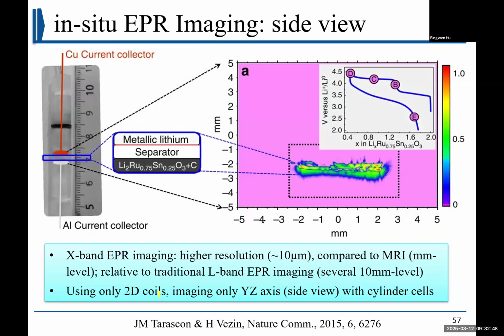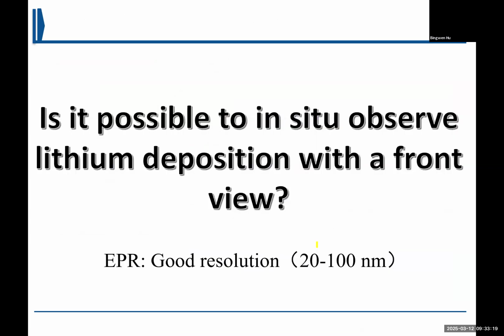And the first EPR imaging was proposed by Tarascon and Rosen, and he used this technique to observe this system, which I mentioned before. He also did this kind of side view, but we know that X-band imaging has a higher resolution, and at the beginning people always used 2D coils, so you have to modify it.